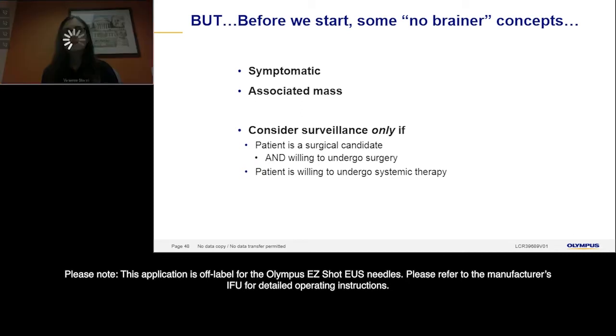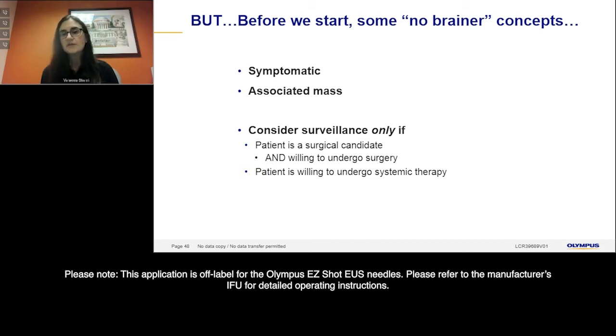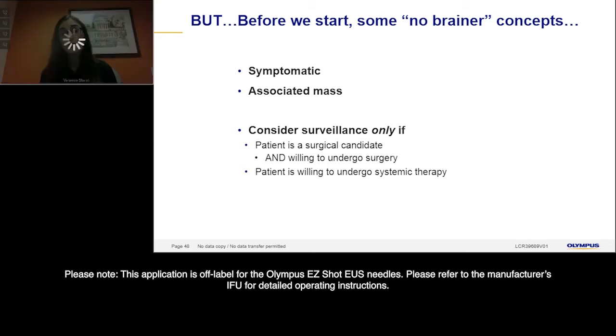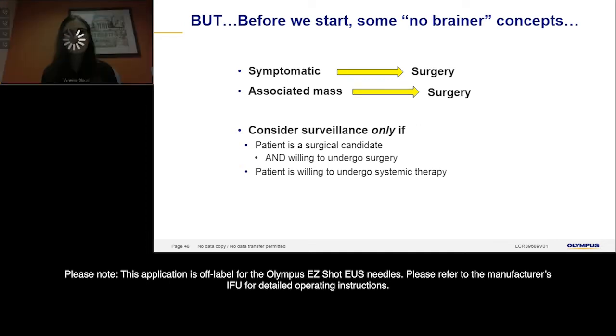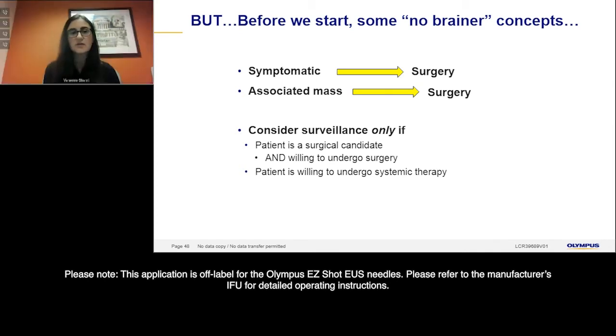You know, if somebody's symptomatic and we think it's cyst related, they are going to go to surgery. Okay. It makes sense. If they have an associated mass, there's not the question, they should go to surgery. I mean, maybe they'll get an EUS and a biopsy first, but they should be sent to surgery.